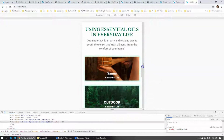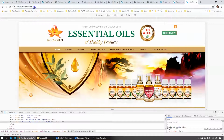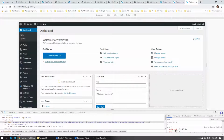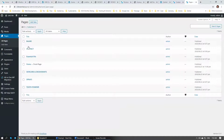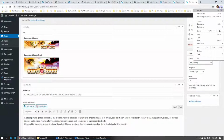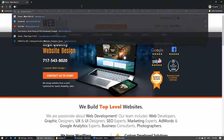But the essence of this, what I want you to take away, is that we are very different from the generic web development company where web developers simply use templates to build websites. We don't use templates. We actually custom code each website ourselves. This is a back-end administration of the WordPress, and you can see that the elements that you have seen on the front page, I'm going to go to, sorry, not my website, but Oil Essential.